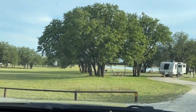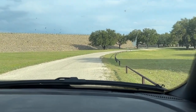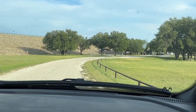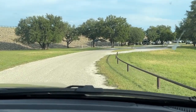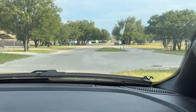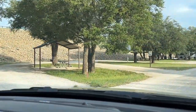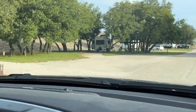68 through 77 is the first loop. I do have the wind muff on, so if we need to roll down the window, you can. Every site down here is either a pull-through or a back-in with a covered picnic table. Some are on the side of the road, and some are like what you see here.